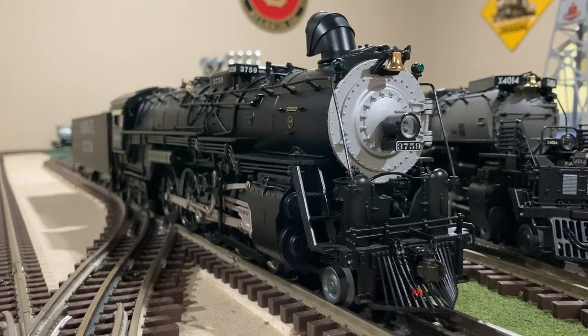Now that I've shown you both the locomotive and tender, let me go ahead, fire the model up, and give you a sampling of some of the sound features that this model has to offer.